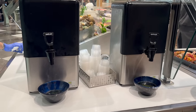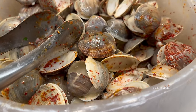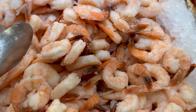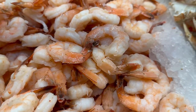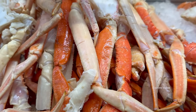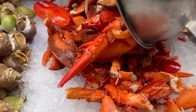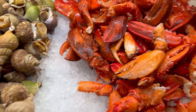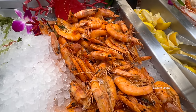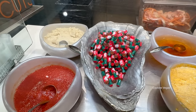There's clarified butter. Here are Penn Cove mussels and Cortez clams. They have chilled Dungeness crab legs and shrimp cocktail. Loving that the shrimp are already peeled. In addition to the steamed snow crab legs, they also offer them chilled. Here's octopus salad and chilled lobster claws. Such a beautiful sight, seeing them stock some more. Here are whelks. These are Cajun poached prawns. Here's Cajun remoulade, mignonette, French lemon wedges, horseradish, and cocktail sauce.